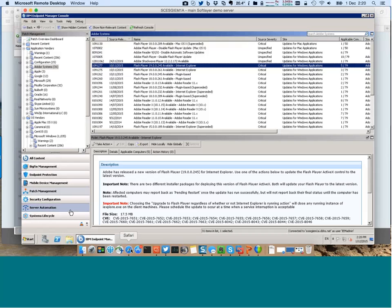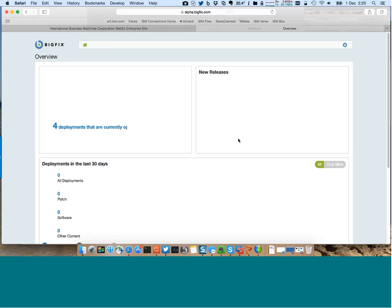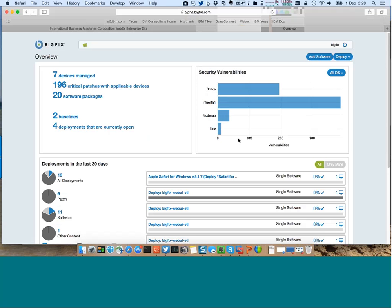Now, what's being progressively made available is the web interface for BigFix. So over time, things will move to the web user interface progressively. The Windows user interface will certainly stay around for quite some time to come, but over time we're moving to this nice user interface in terms of doing various functions with BigFix.